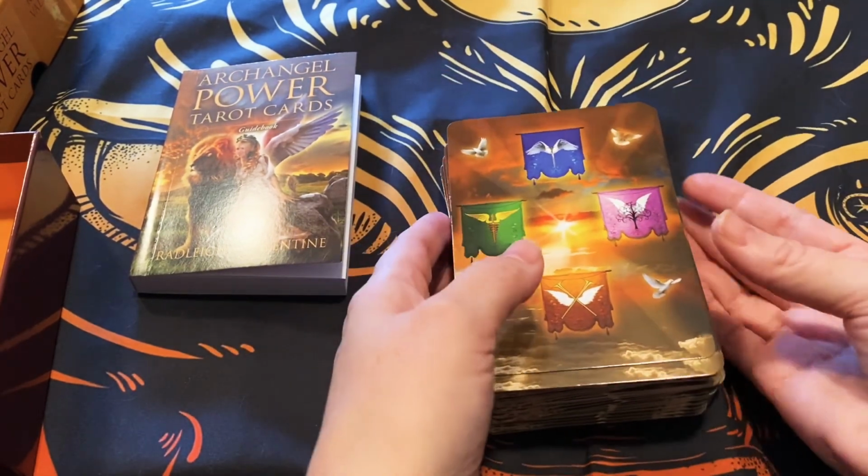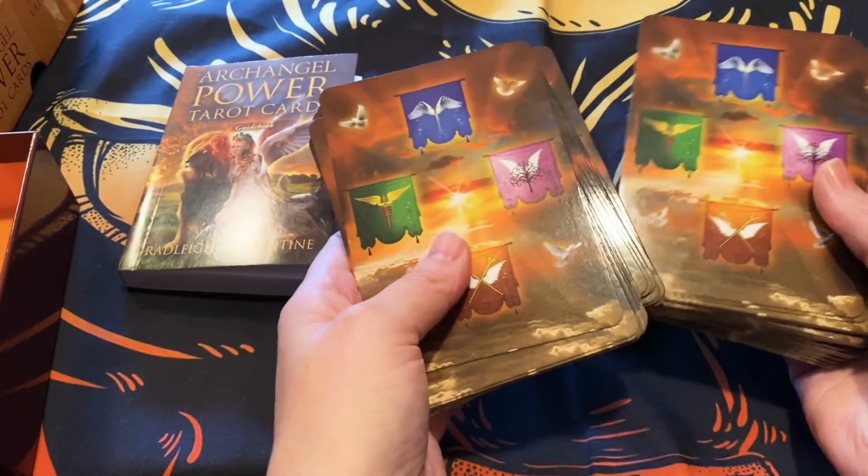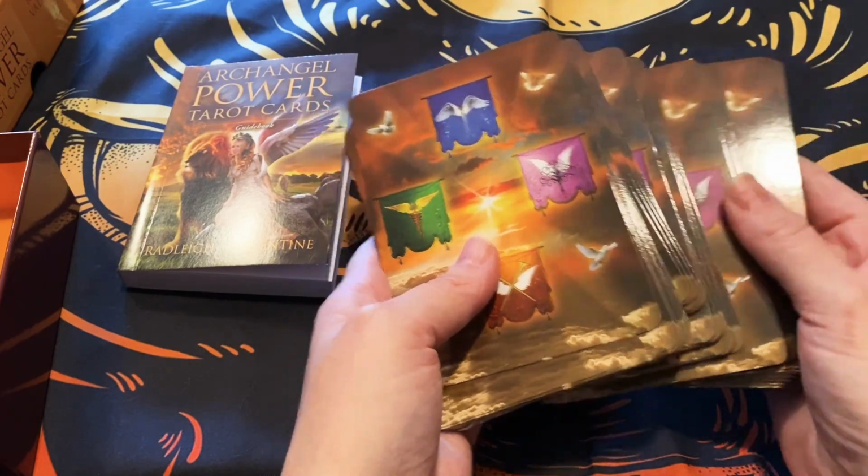I really love it. I can't wait to get into doing some readings with it. Definitely get into it a little bit further.